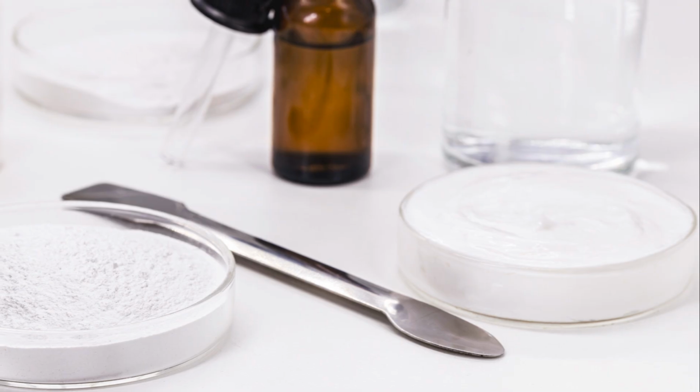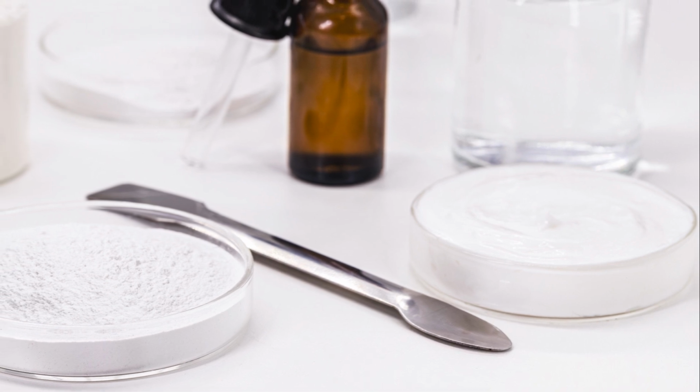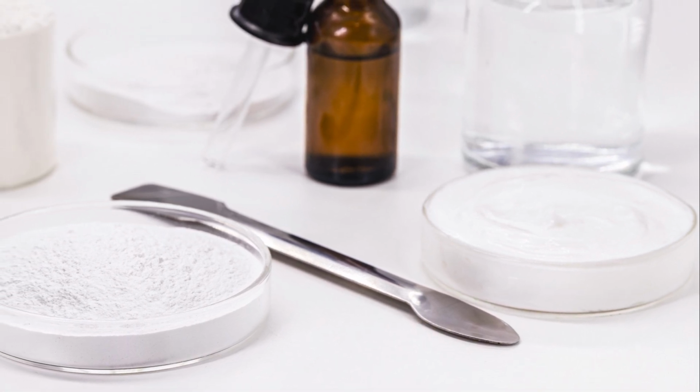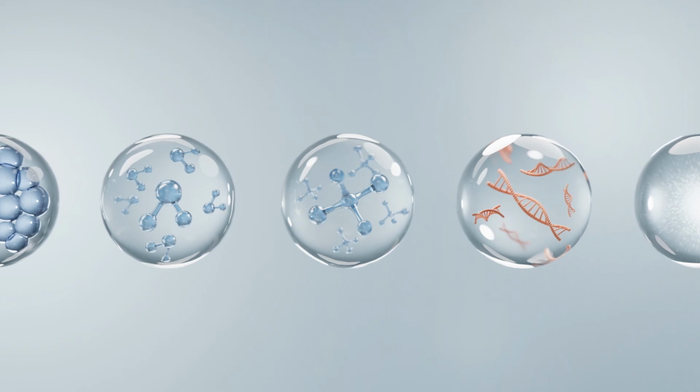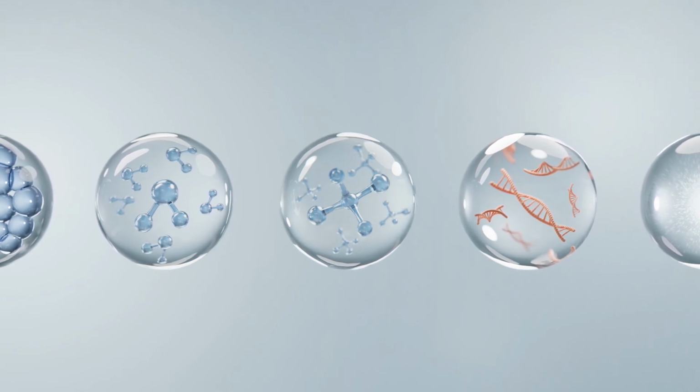And the best part? It's suitable for all skin types, from oily to sensitive, making it a versatile solution for everyone. With these benefits, it's no wonder hyaluronic acid is a must-have in modern skincare routines.